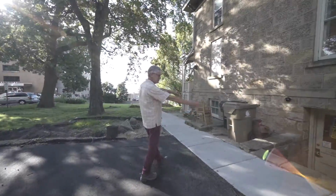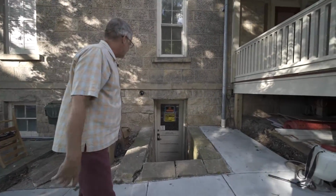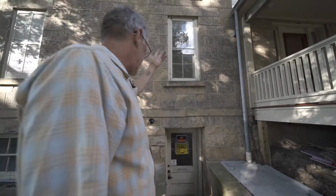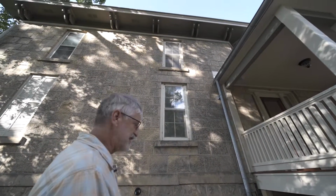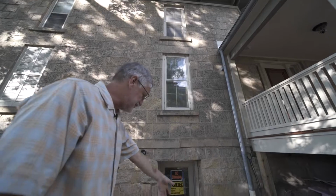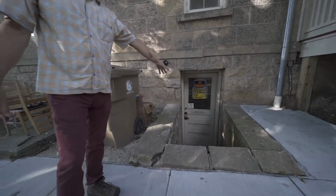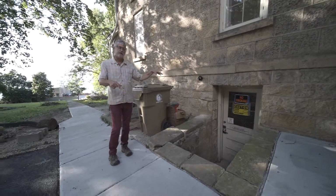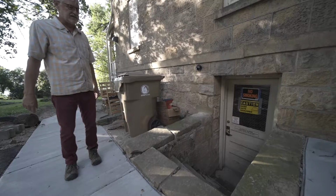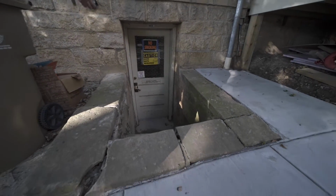Here we see the basement entrance from the exterior, and it is an original entrance that was part of the 1870s construction with the original stairs. And as I mentioned before, it does have some water infiltration issues. We will rebuild the stairs and then we will correct that water infiltration.